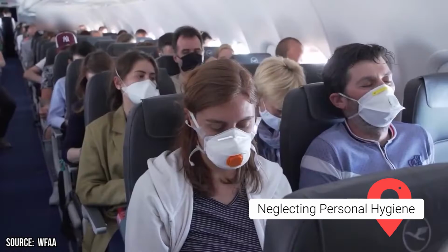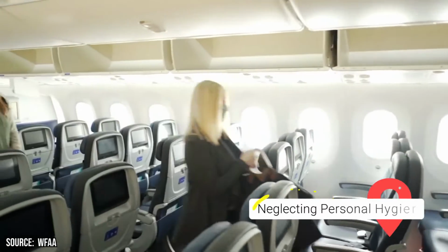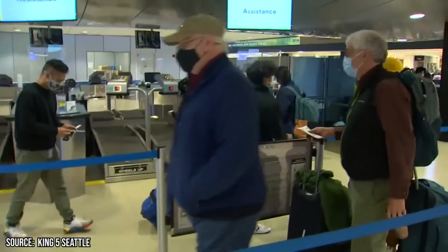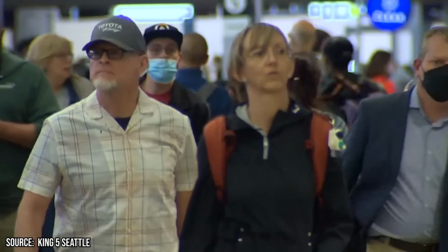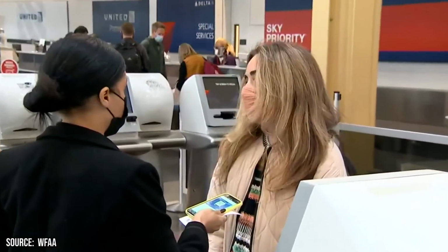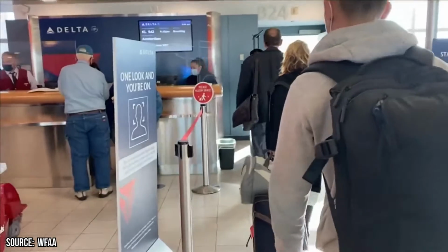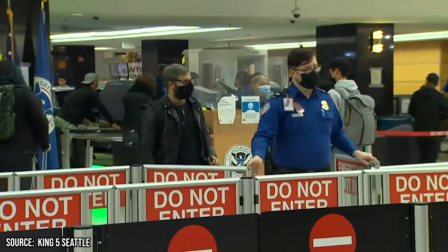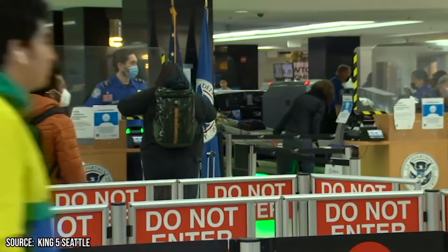Neglecting personal hygiene. In times where health and safety are paramount, neglecting personal hygiene can be a grave mistake. Not only is it considerate to maintain a basic level of cleanliness when you're in close quarters with others, but it might also help you avoid unnecessary attention or delays at the security checkpoint. Ensure to follow the recommended hygiene practices, including wearing a mask properly, to make your journey smoother.